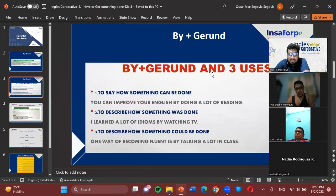Now, continuing with the uses for the gerunds, we have the third use, and it's to describe how something could be done. Not how something can, how something was, but how something could be done. So this is mostly when we are giving advice. Both the first one and the third one are used as advice, but the first one is more like a proven thing, okay?